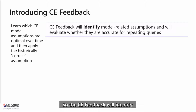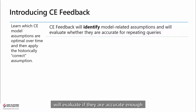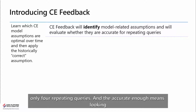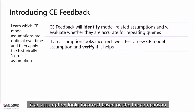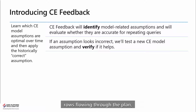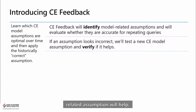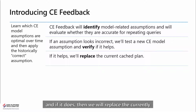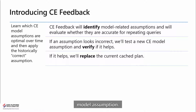So the CE feedback will identify which model-related assumptions are at play in a given plan, will evaluate if they are accurate enough only for repeating queries, and accurate enough means looking if an assumption looks incorrect based on the comparison between estimated number of rows and the actual number of rows flowing through the plan. And it will verify, tangibly verify, if a different model-related assumption will help. And if it does, then we will replace the currently cached plan with the modified version that uses a different model assumption.